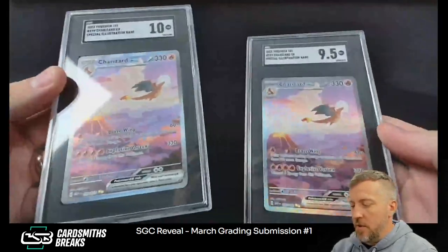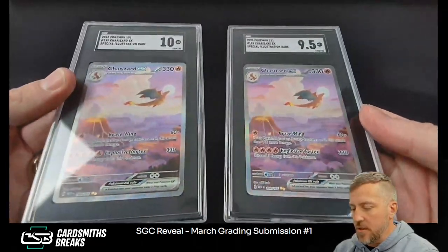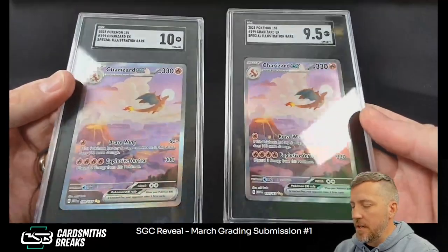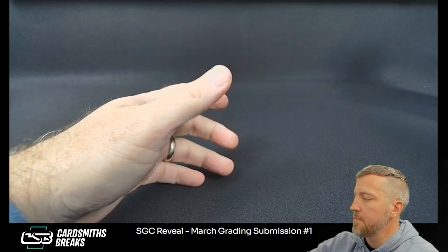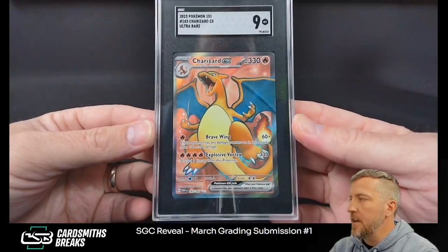I love them. Oh, here's the other two card 199 that were in a different submission. Again, Alex's was in a separate submission. These are both yours though. A 10 and a 9.5 on your two 199 Charizards. Jay Flartner. A Charizard Ultra Rare. Got a 9.